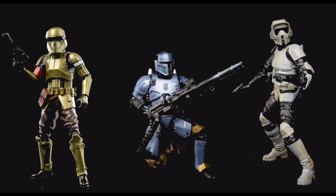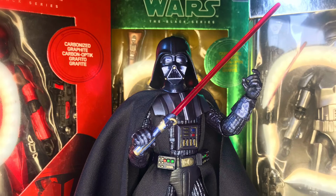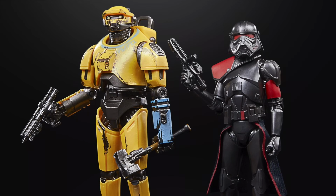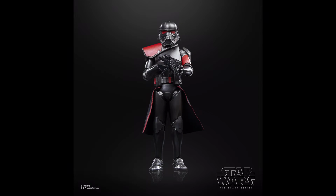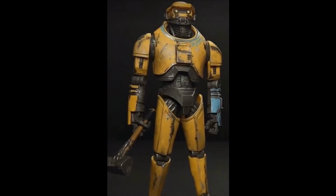However, we were wrong because surprisingly this packaging didn't kill the line, as this year in 2023, a year after the release of these failures, the Carbonized line made another sudden reappearance, with two different exclusive 2-packs. The first being this Amazon exclusive repack of Ned B and the Purge Trooper from the Obi-Wan Kenobi show. Now the figures themselves are fine I guess, Purge Trooper's pretty cool, but Ned B makes no sense being shiny because he is essentially a hunk of scrap, who actually would have benefited from more rust and weathering.